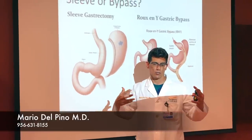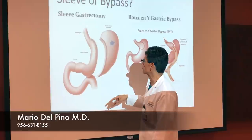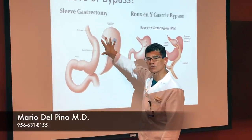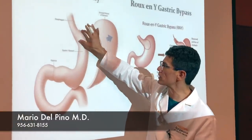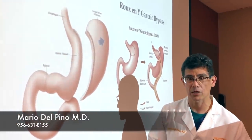You can see the operation in one of my videos. I posted many of these surgeries. And after that is removed, the plastic tube is taken out, okay? Why does this surgery cause weight loss? There are two mechanisms. One, obviously, is mechanical, because now the stomach is very thin, is smaller, and it can receive less food. It's gonna be mechanical restriction.